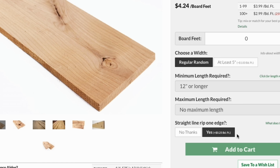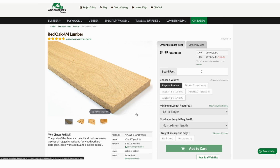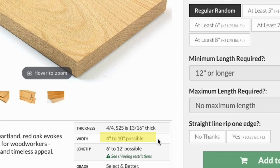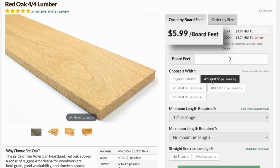Something to be aware of that you typically don't see at local dealers or sawmills is the upcharge for wider boards. For instance, this 4/4 red oak starts out at $4.99 for regular random widths. According to the details though, the boards are likely to be 4 to 10 inches wide. However, if you want to guarantee everything is at least 5 inches wide, they ding you for $1 upcharge per board foot. $1.25 for 6 inches, $1.50 for 7 inches.